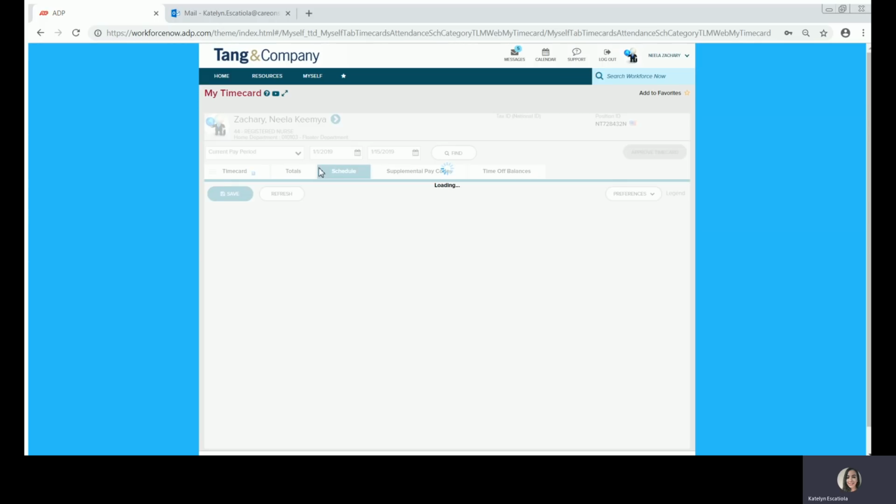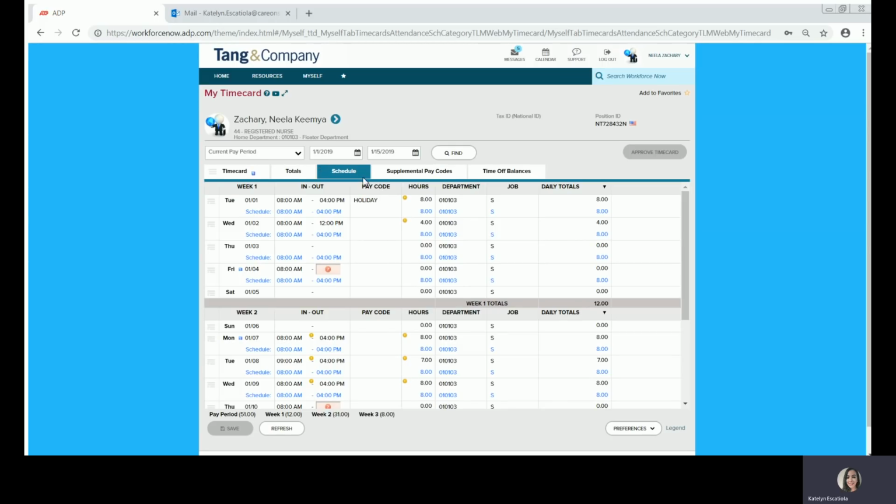The third tab is the schedule tab, which is very useful for both employees and management to review what hours were scheduled versus which hours were worked. So if we're looking at 1-2 for Wednesday, for example, it says that this employee worked from 8 to 12 p.m., but they were scheduled from 8 to 4 p.m. That might be something the manager needs to look into. Maybe, what happened the other 4 hours? Were they PTO hours? Did we ask the employee to leave early? Whatever it is.